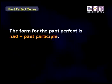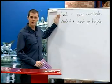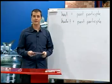Well, we use the past perfect tense to describe an activity or situation that occurs before another time in the past. The form for the past perfect is had plus past participle. The negative form is hadn't plus past participle. So the positive form is had plus past participle, and the negative hadn't plus past participle.